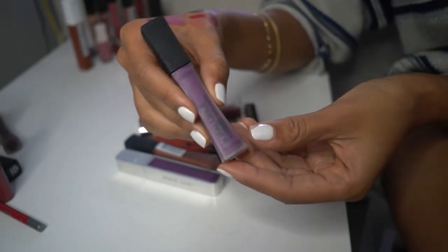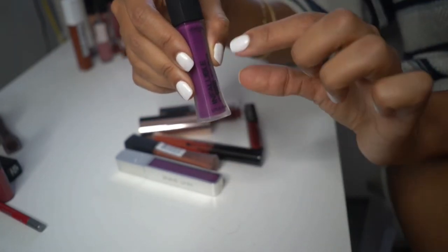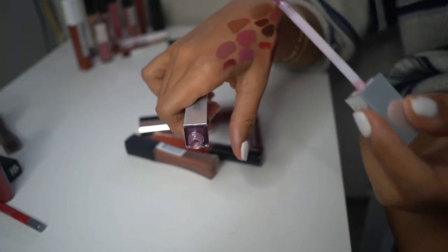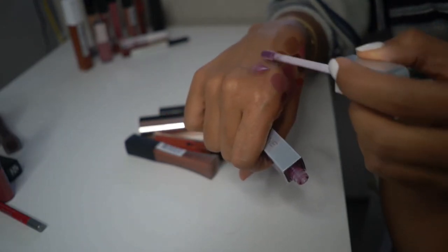I have this color in this purple, and yes, I used to love wearing these type of purples, super bright purples. I don't anymore, so I'm gonna toss that. I'm more of a bright red lip, browns, wines, or nude. That's kind of just who I am and who I've become.